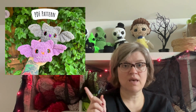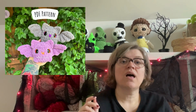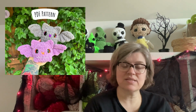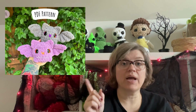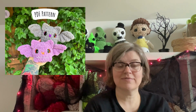So now we're going to start talking about my wish list patterns. And the first one is the Chunky Bat from Mom Stitchetti. I love this bat. A lot of the bat patterns that are out right now, I'm not crazy about, because you fold the wing and then do the detail, and I don't like the folded wing part of it. This wing I think is so cool. I don't know if I'm gonna have time to get around to this one this year, but hopefully next year I'll be able to do this one. But I love this pattern.